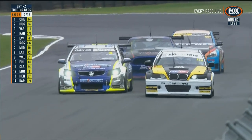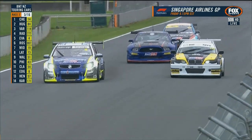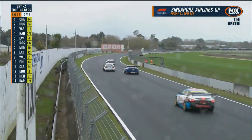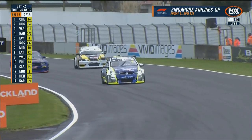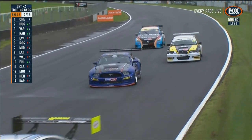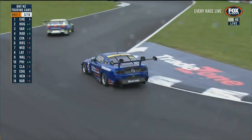Now this is just a case for Simon Evans. Got to get through this traffic. He's about 3 odd seconds faster than the guys up the road on him at the moment. So very quickly doing some numbers, we'll be able to chase them down. But the traffic will come into play.